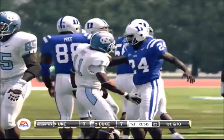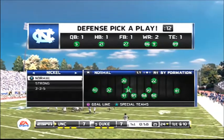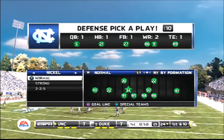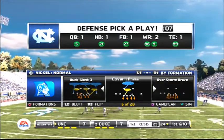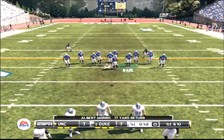The offense comes back out. And as I'm sure you'll remember, their last possession ended in a lost fumble. The first rule on offense is to take care of the football. These guys need to remember that on this drive.